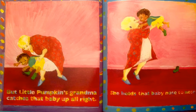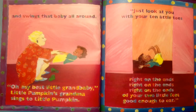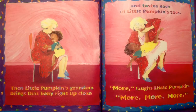She holds that baby nose to nose and swings that baby all around. "Oh, my best little grandbaby," Little Pumpkin's grandma sings to Little Pumpkin. "Just look at you with your tiny little toes right on the ends of your two little feet. Good enough to eat." Then Little Pumpkin's grandma brings that baby right up close and tastes each of Little Pumpkin's toes. "More," laughs Little Pumpkin. "More, more, more."